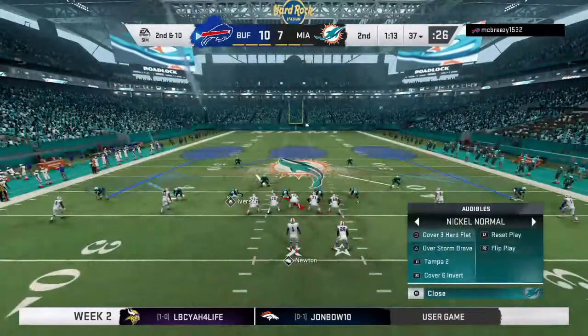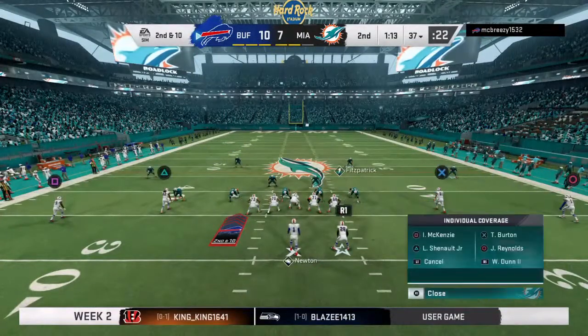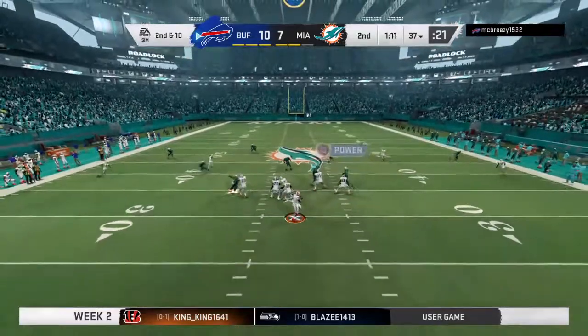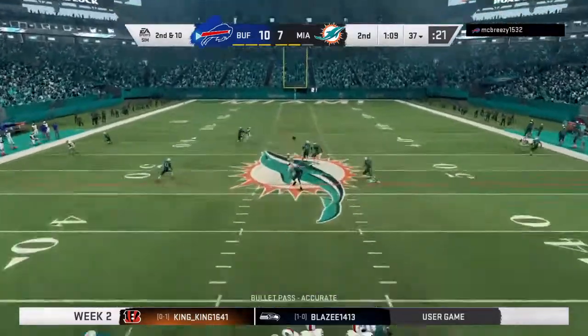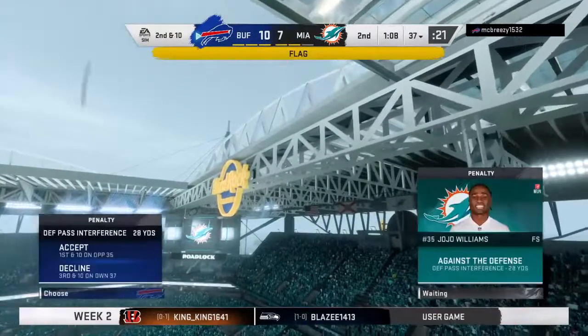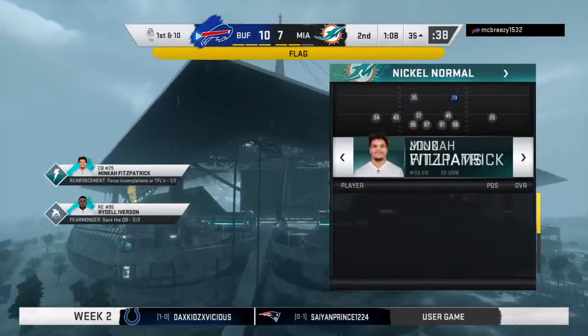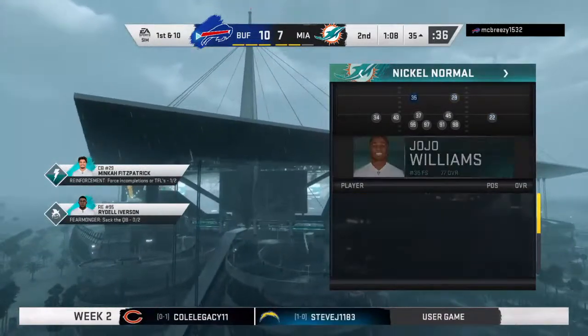Line of scrimmage, again the 37 as they line up 2nd and 10. They'll fake the handoff. Now Newton. And that's going to wind up incomplete. However, we do have a flag down. Let's check in with our referee. So flag for the contact, pass interference.